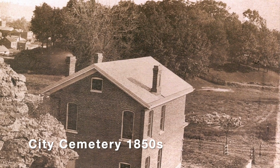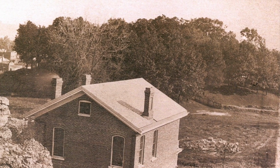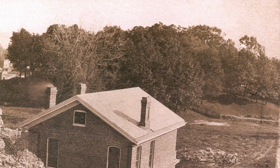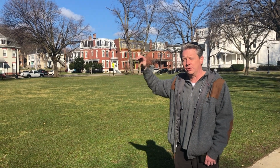This was before a lot of the housing and the residential area was around here. It was kind of on the outskirts of town. So this is where they buried everybody from the city of Dubuque.